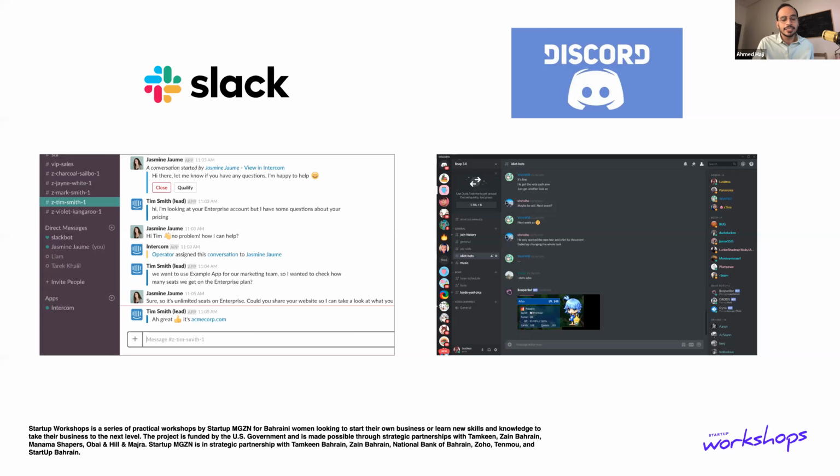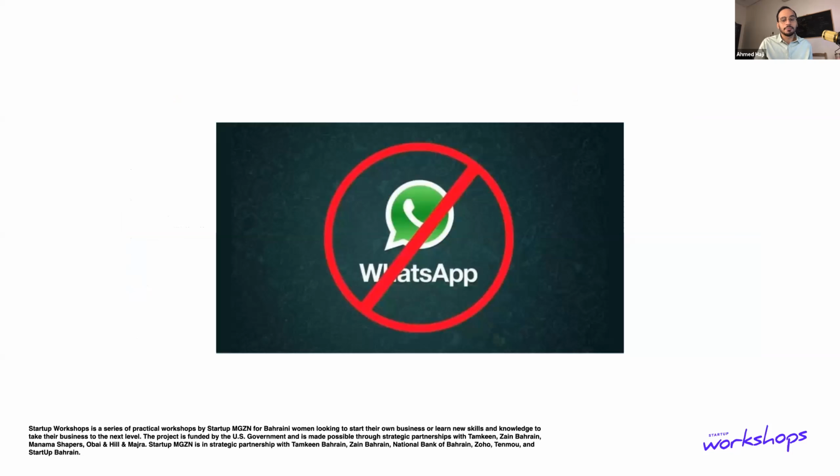The free Slack is free, but it will store up to 10,000 messages, and after that, it will delete those messages. So you have to go for the paid plan. A cheaper option is Discord. It's free too, and it doesn't have the limitations that Slack has. But the good thing about Slack is that it's very integratable with different solutions. APIs are available to integrate it with any other solution that we earlier saw during the sessions, such as Zapier and IFTTT or Gmail or whatever. But for real, guys, don't use WhatsApp. It's not the proper tool to have your corporate communication there.